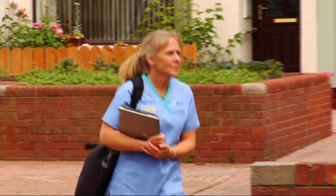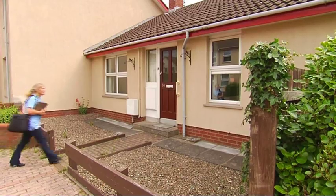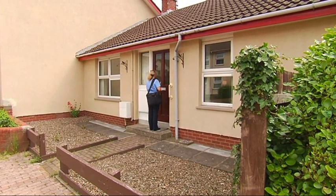Because I cover quite a large geographical area and I'm not always in base, the fact that I can remotely access ECR from any area within my locality is useful. If a patient phones me, I can look up their information very speedily, see what their last admission was, what treatments they're on, any allergies, any urgent medication that they have needed, and it just helps me in diagnosing that patient and treating them appropriately to keep them out of hospital.